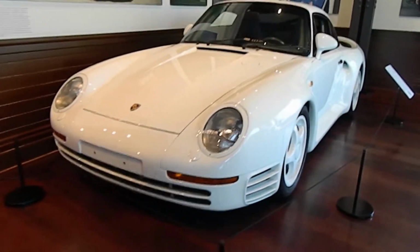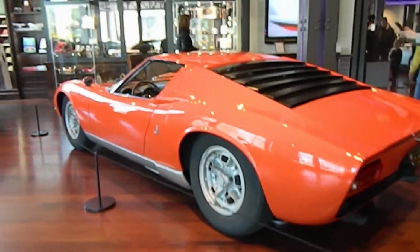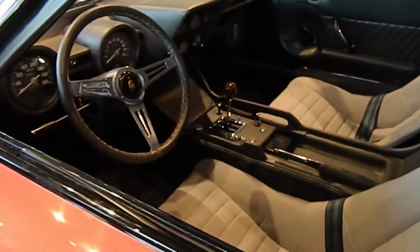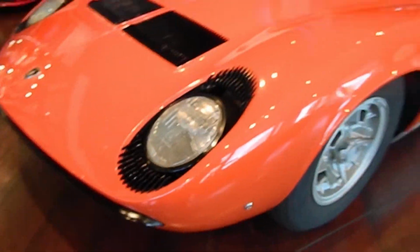The Porsche 959 right here. It does 200 miles an hour. And then you got one of the original Lamborghinis at the big fat tire. This one is the Miura. Has like the eyelash lights on it.